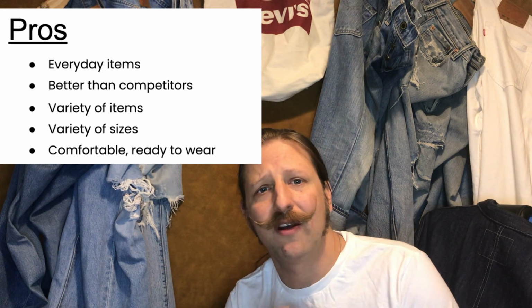Comfortable. I really think they're just ready to wear. You throw on a pair of premium and you can feel it. It's just a good classic jean, but a little smoother, easier to take.